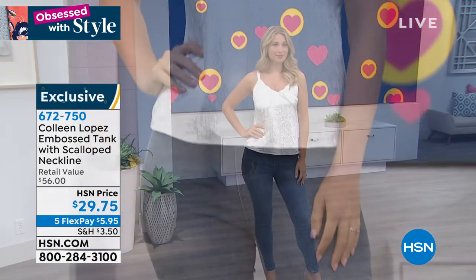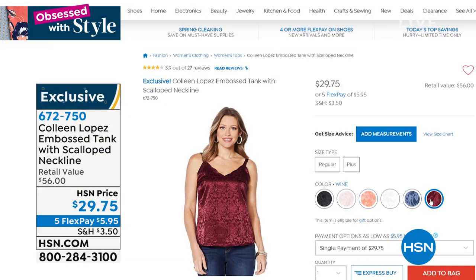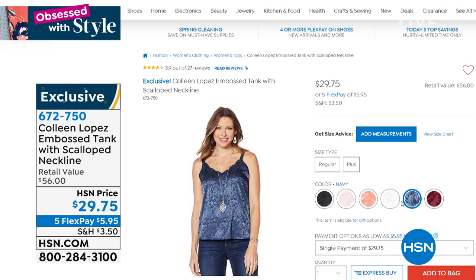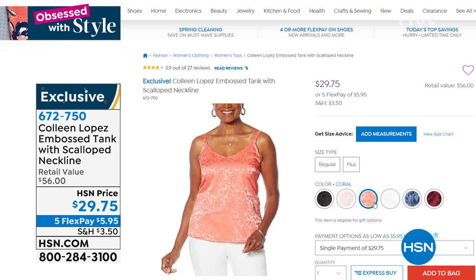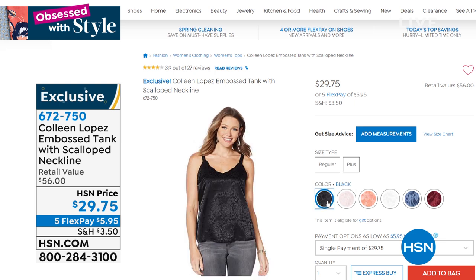Erin is wearing it in the ivory. We also have it in wine, coral, and navy. So they do coordinate perfectly with your poncho top as well. There you can see all of them, extra small through 3X, and you can just machine wash and line dry those. You don't have to baby them. Even though they look like fine silk, they really are just an easy wear because, you know, Colleen is a busy mom.